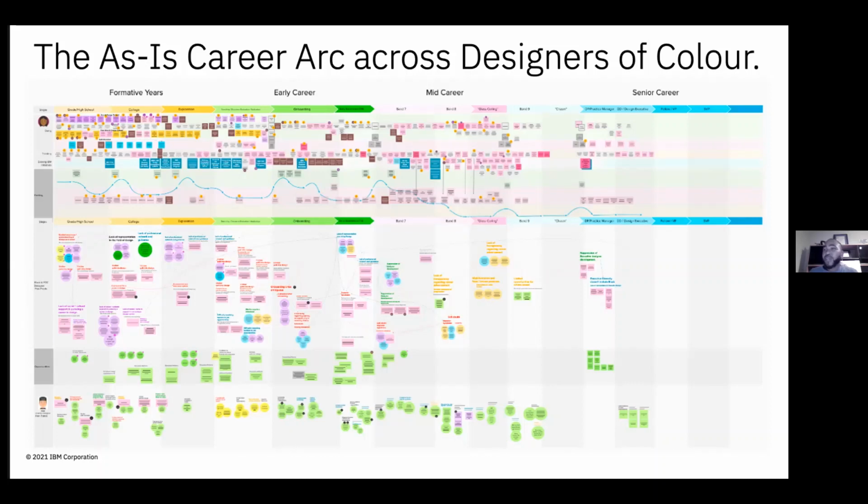These formed several phases. So phase 1 would be your formative years. How did you become a designer? The early career years, acquiring a job and entering your career within IBM. Mid-career, what does that look like? What does the transition in life at IBM look like for the different designers? And then the senior career.